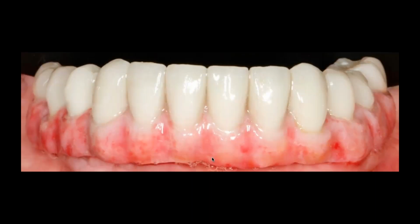Okay, so it's been already 5 years. We've been following this patient, this technique, and everything has been working great. And we are also very close to publishing this case. So these are Enamic monolithic crowns on a Pekton framework, high performance polymer.